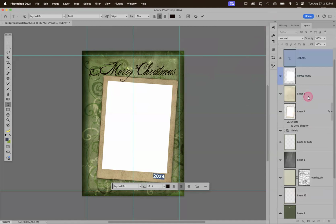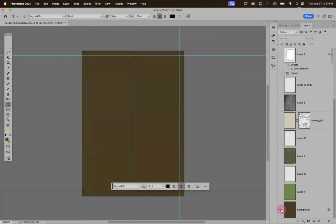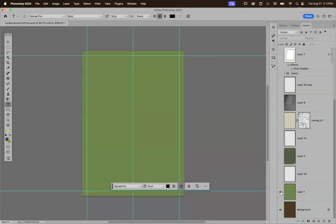If I turn off the layers, we'll start building from the bottom. And to turn off all the layers at one time, I go to the background layer, hold the Option or Alt key, click on the eye, and it turns them all off. Oh, I didn't know that. Little tricks here and there. What we'll do is from there, I'm going to turn on the second layer because that's the colors that we're using.